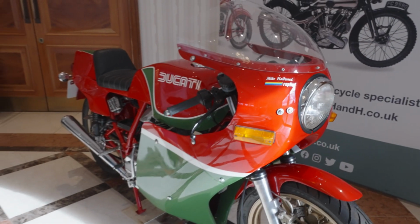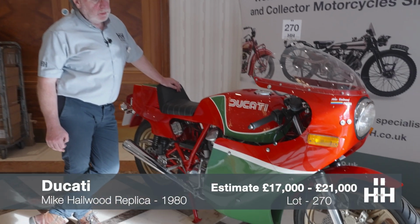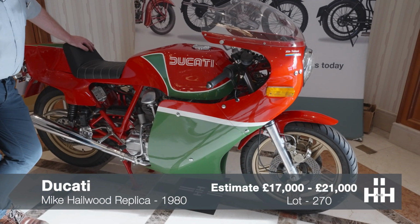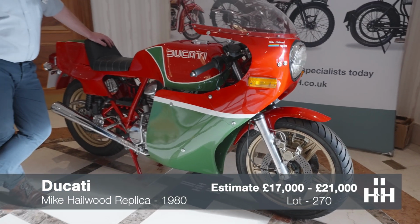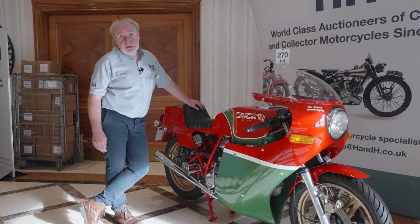So this one here is one of the most iconic Ducati replicas. 1978, Mike Hailwood made a comeback to the TT after 10 years away from bike sports. Incredibly won the race. Everybody thought he was coming back just for a bit of a ride around and actually beat the works Hondas. So became one of the best races at the TT.